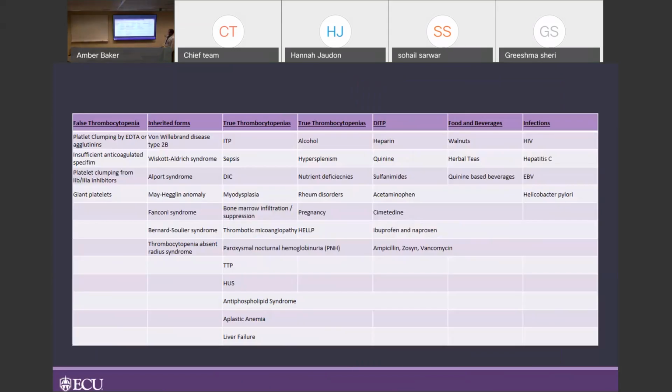All right, and so I am not going to go over all of these things because each one of themselves could technically be their own talk, but you have tons of them. And so you have your false thrombocytopenia. So that's going to come from platelet clumping from EDTA. They didn't prep the blood appropriately. It's going to come from clumping from 3A or 2B inhibitors, or they're just going to come from really giant platelets. You have your inherited forms, so you have von Willebrand disease, you have all the other ones listed there.